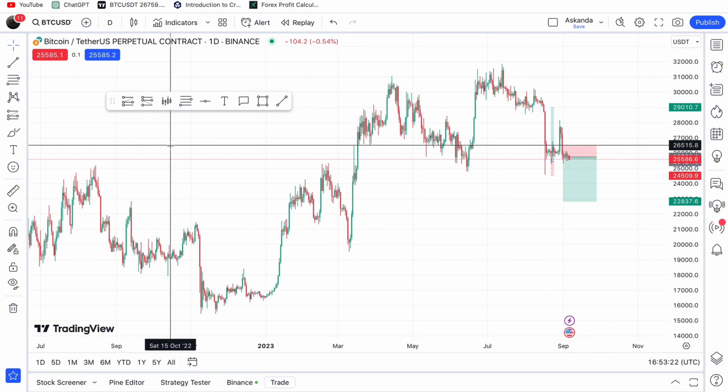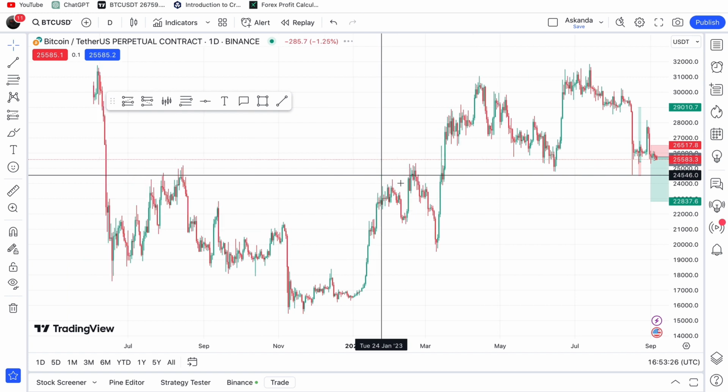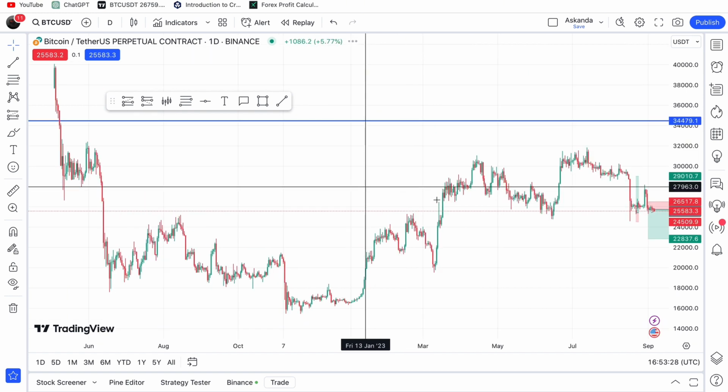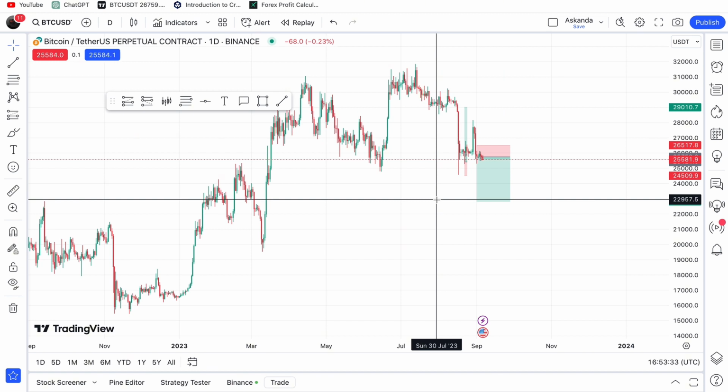Ghana cedis per day. So looking at this chart right now, I want you guys to observe something. Each time you are going to enter a trade, I always draw horizontal lines, but people don't understand them. The horizontal lines are levels. They are the support and resistance levels. They tell you whether the market is moving up or is moving down.